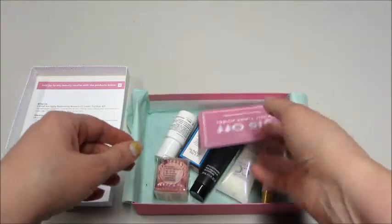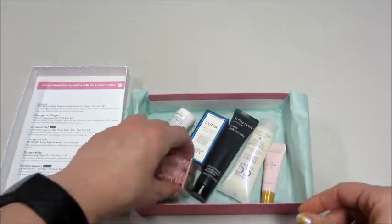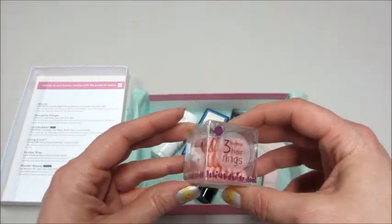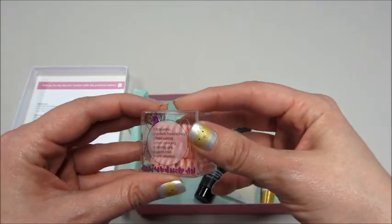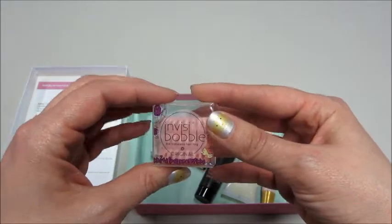So I got a $15 off coupon. Cool. I might use that. What is this? 3 hair rings. Yeah, this was the bonus item. So the value of this is $8, it says. These are so tiny, but it says it's supposed to be really good, so we'll see.